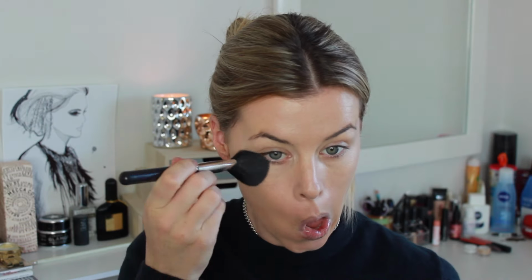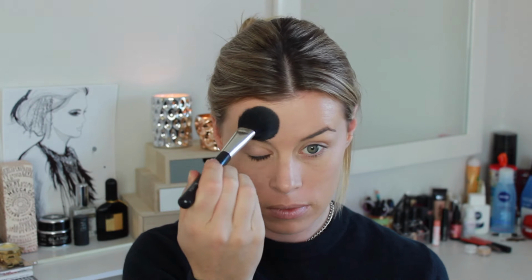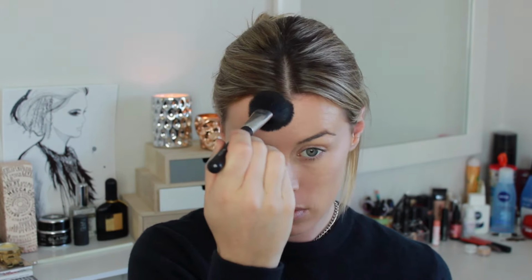And then once that's all blended, I'm going to go ahead and set everything. I'm using my NARS Translucent powder to set underneath my eyes. I always use this to set underneath my eyes. It's a really finely milled powder, and it has some glowy properties to it. And I'm going to set the rest of my face using my MAC Studio Fix powder. I use the shade N5. And I always set my foundation even though I'm going for a glowy look because I do have oily skin. So just setting the rest of my face here.